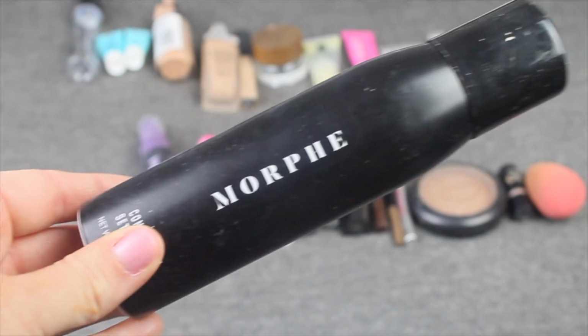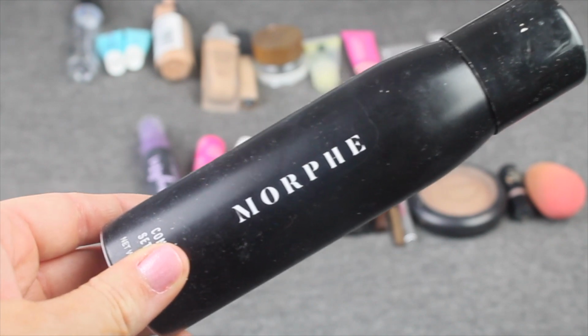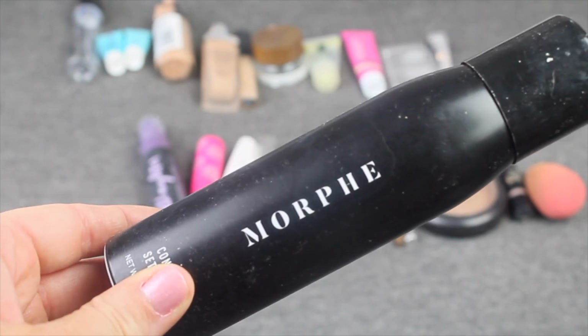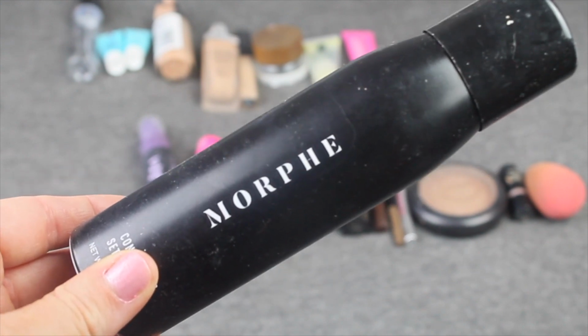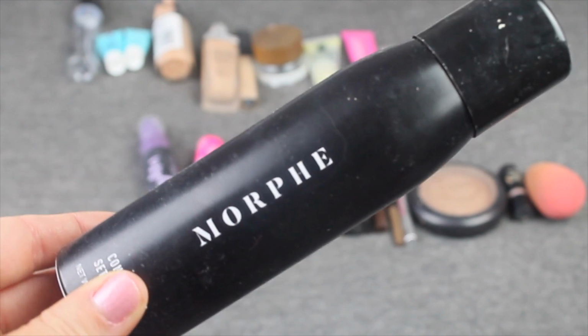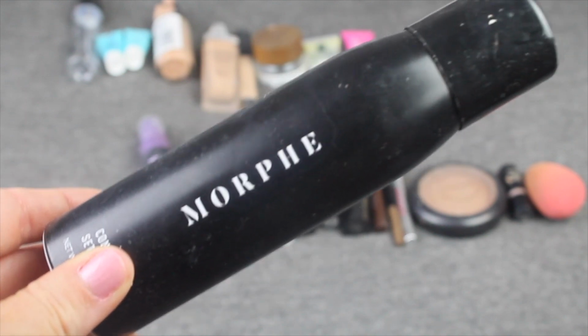I 100% love how this sprays. The mist is just so refreshing, and it actually works. It makes my makeup stay longer, not as much as the Urban Decay All Nighter, but I mean, come on, who can top that one?